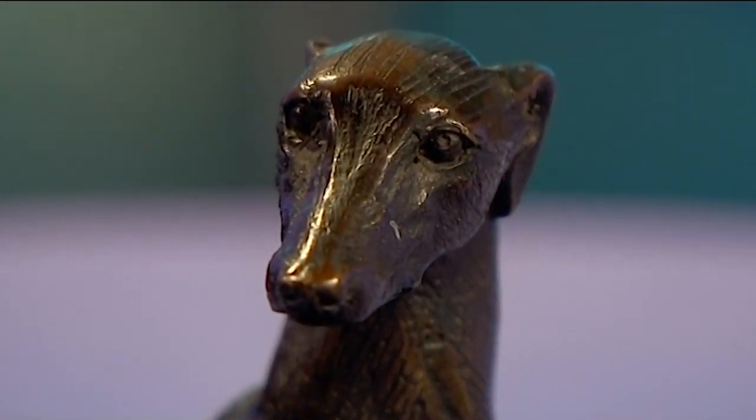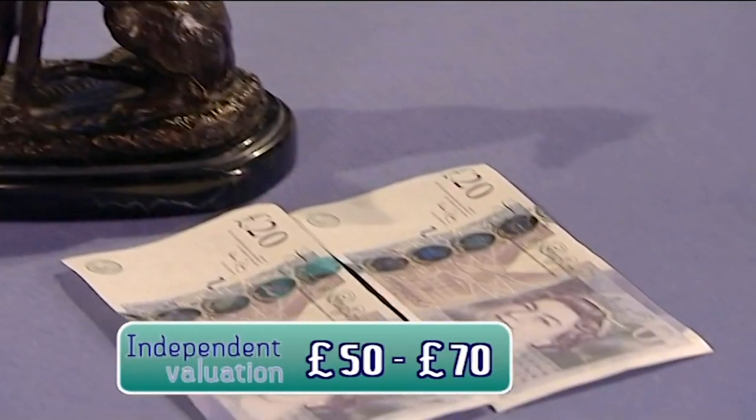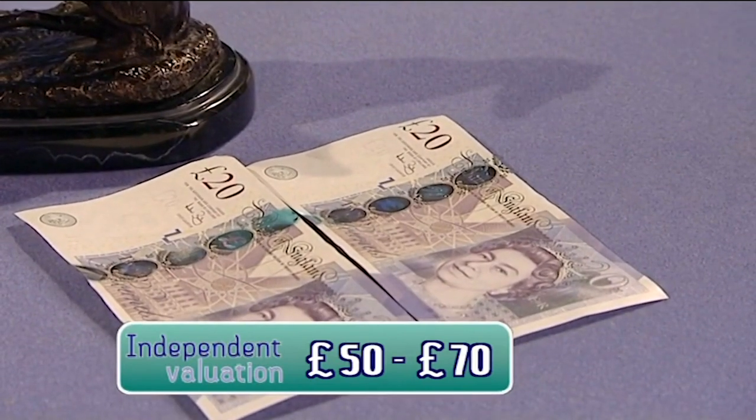There's a difficulty here. If you're an antique dealer known to buy and sell antiques, then if you handle a reproduction, you are putting your toe in some rather delicate water, because it really undermines your credibility. What we've got here is a very attractive pair of reproduction, after a very famous pair of dogs by PJ Mene. £50 to £70 is what the independent valuers say. But it's your call. If you fancy a gamble, as long as you mark them clearly and sell them for what they are, there's no harm done.